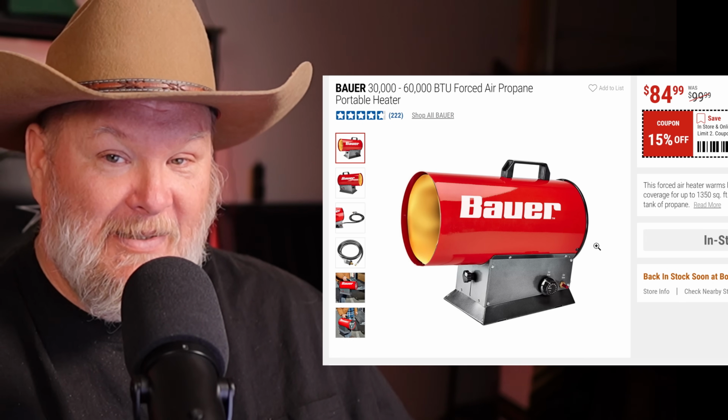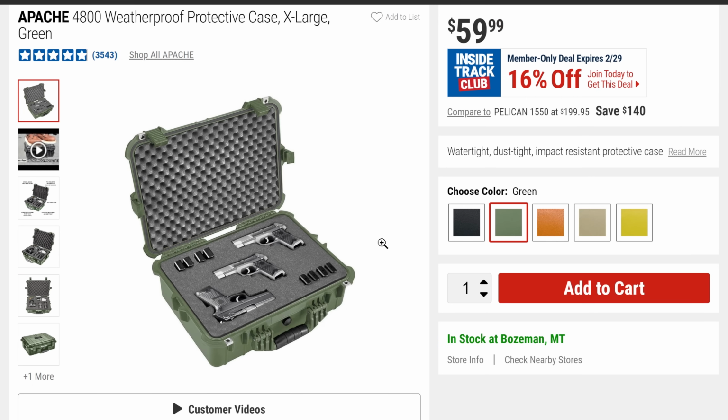All right, let's keep going with all the positive news. We got the Apache case. I've said enough about the Apache cases. 16% off on this one. Not the best deal, but not a bad deal. It's an okay price. It's not the greatest price, but you get it in black, green, orange, tan, I'm sorry, desert tan, and yellow. Yeah, they're good boxes there.